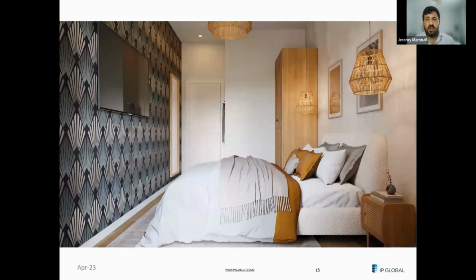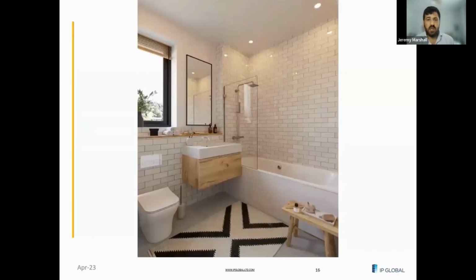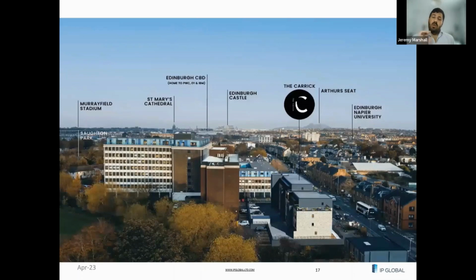And we can see here the general finishing and sizing of the apartments, and then lastly the bathroom. This visual here, on the right hand side, is a CGI of how the new build will look next to Gorgie Road. If you're from Edinburgh, you'll certainly be familiar with that road, and that is about a 10-minute drive back into the city centre. So we can see at the top middle there is Edinburgh Castle.